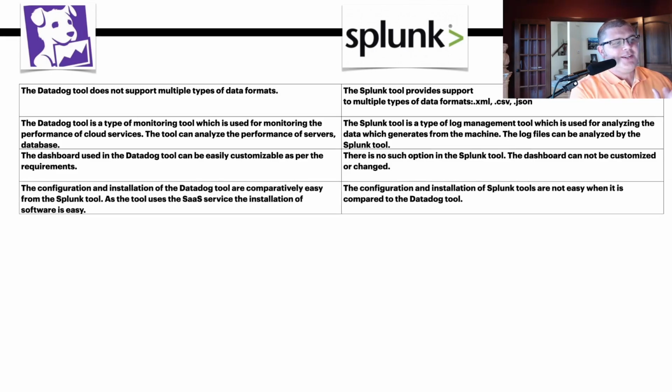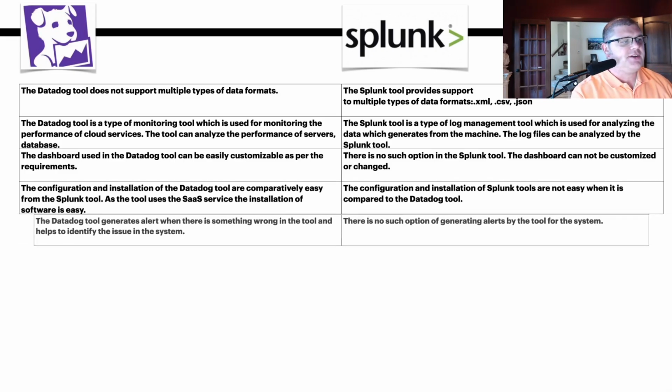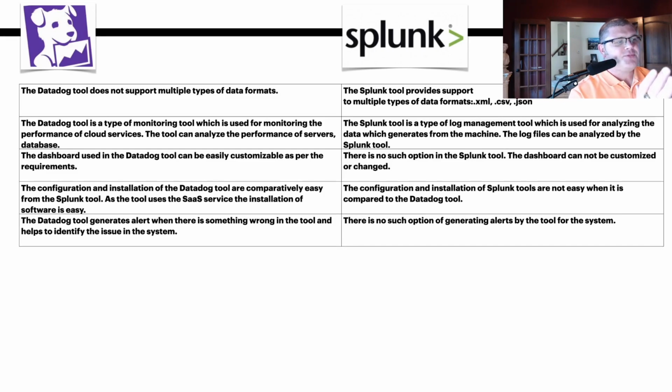Datadog, the configuration and installation of the Datadog tool are comparatively easy compared to the Splunk tool, and as the tool uses SaaS service for the installation of software, it's, as we mentioned earlier, very simple. On the other hand, Splunk, the configuration and installation of Splunk tools are not easy when compared to Datadog. Datadog tool generates alert when there's something wrong in the tool and helps identify the issue in the system. A lot of times what it'll do after it finds something wrong, it'll then take the information to PagerDuty, and PagerDuty will route it to the appropriate people.